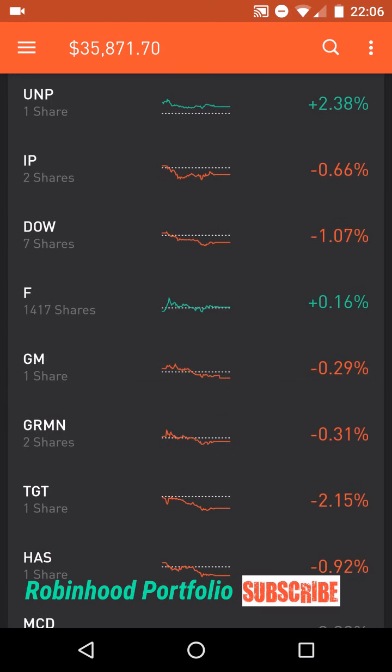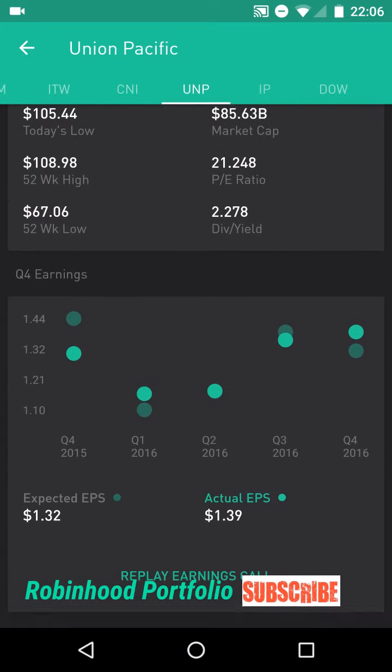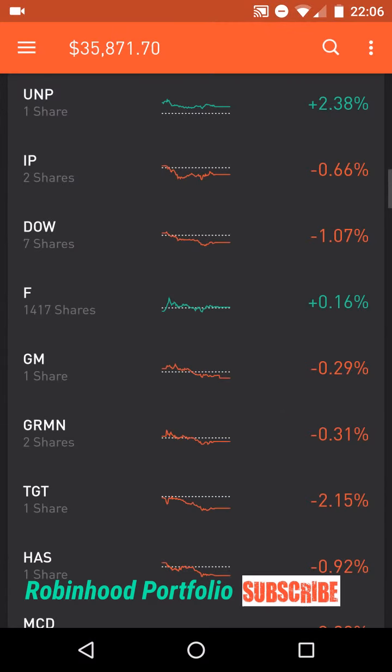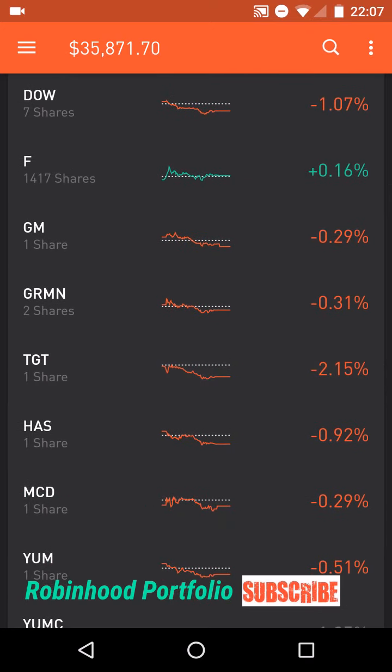UNP did have an earnings call today. It did very well. Let's see if we can actually highlight that with Robinhood's new earnings chart here. You can see actual EPS today was above the expected EPS, so that kind of accounts for UNP trending up today while the majority of my stocks have trended down. Below that, I have a supply company: International Paper, IP. Below that, chemical, DOW, Dow Chemical.